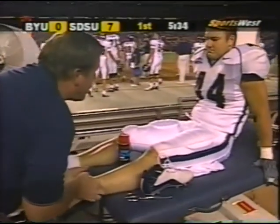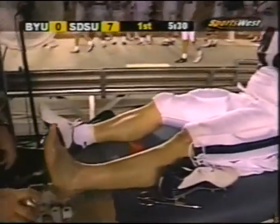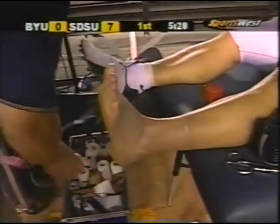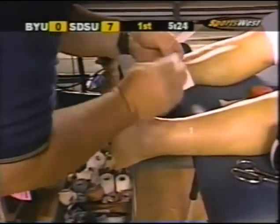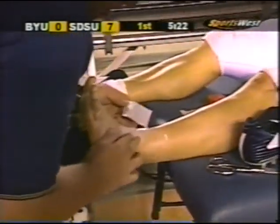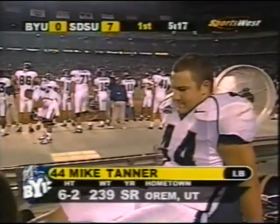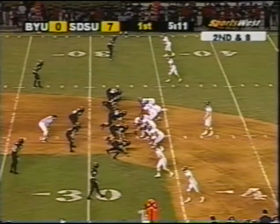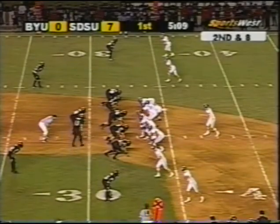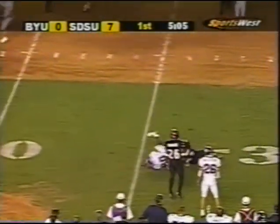There's Mike Tanner. Came in with a little bit of an ankle and looks like they're spraying it. That means they're about to tape it up again, doesn't it, Blaine? Yeah. He's going to get a new tape job, and I'm sure he'll be back out there. Mike Tanner playing that middle linebacker position, anchoring the center of that defense for BYU. Boy, what about Kirk Morrison already, Tom? Every running play he has been involved in. I'm just going to say you know who next time. Back. Plenty of time going to Coates.